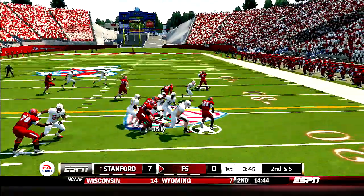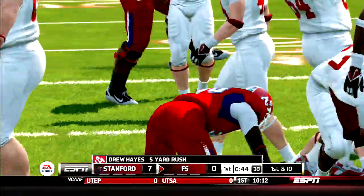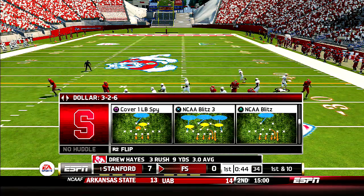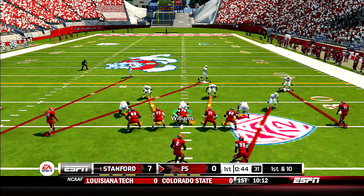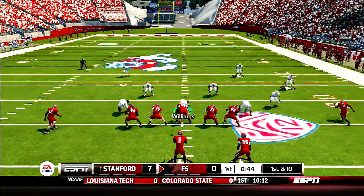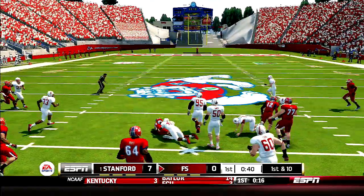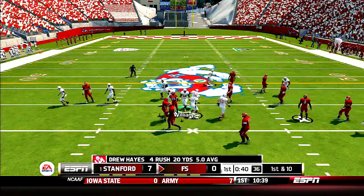Green here hands off to Hayes. Hayes does a nice little jet sweep there. And they get this one quickly as they do get 5 yards there, enough for the first for the Bulldogs. Again, they're calling everybody on the line here, trying to cause some more confusion for the Cardinals defensively. As Hayes gets a nice run here, Hayes keeps his legs moving and going as he gets a nice gain of 11 on the play.